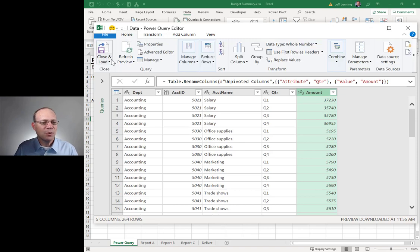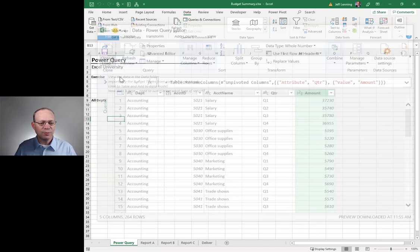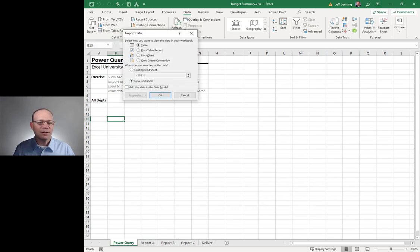So what we want to do at this point is close and load to, and we want to close and load to a table. This means we want to see the consolidated results in a table, in a worksheet. I don't have to do that, I have lots of other choices, but for now I want to see that. Where do I want to put that table? Existing or new? I'll put it in existing worksheet.